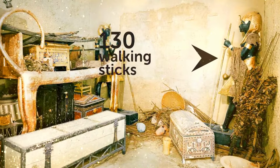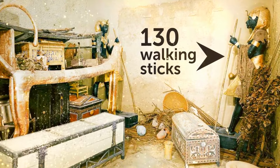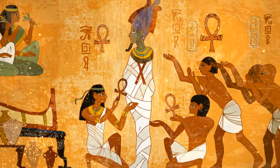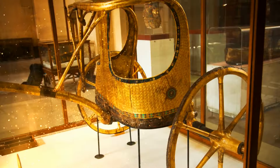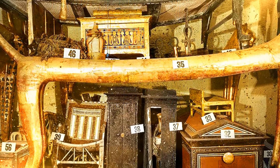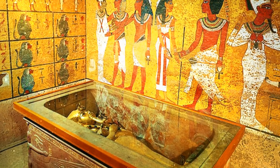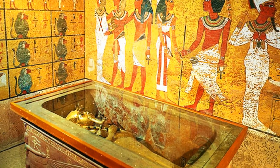Tutankhamun's pyramid also contained 130 walking sticks made from ebony, ivory, silver, and gold to help him on his journey. There were 3 chariots hidden away in case he got tired of all the walking. They also put 11 boat paddles inside, but there was no sign of any boat. The pyramids would be littered with the pharaoh's favorite scents and perfumes.